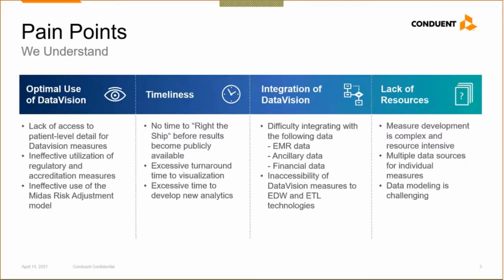And while DataVision will certainly help you forecast, we know that getting that information into your BI tool quickly will only help you make better decisions and ensure that you have the tools you need to stay ahead of the competition.